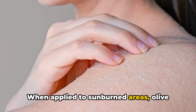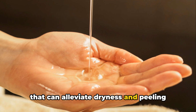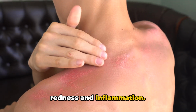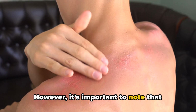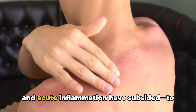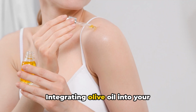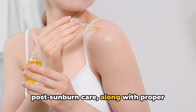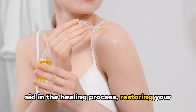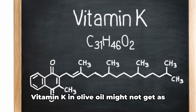When applied to sunburned areas, olive oil provides a gentle, moisturizing effect that can alleviate dryness and peeling associated with sunburn, while its anti-inflammatory properties help reduce redness and inflammation. However, it's important to note that olive oil should be used with caution on sunburns, ideally after the initial heat and acute inflammation have subsided, to avoid trapping heat in the skin. Integrating olive oil into your post-sunburn care, along with proper hydration and the use of aloe vera, can aid in the healing process, restoring your skin's natural moisture barrier and promoting faster recovery from sun damage.